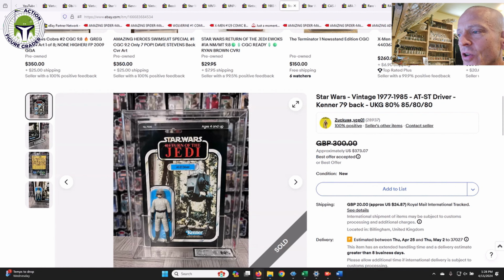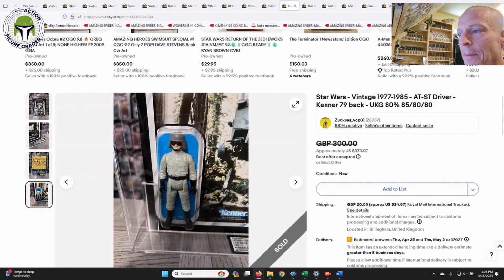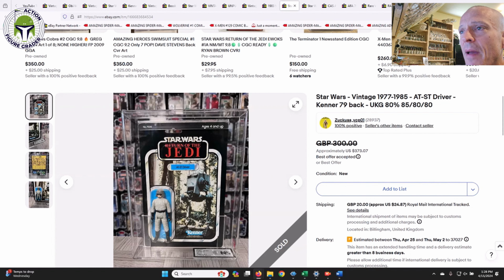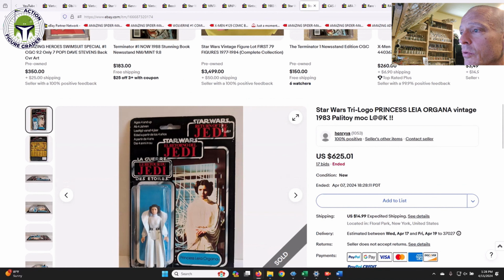So I don't know why it's always with the AT-ST driver that manages to stay clear, but this one did as well. And again, it was a UKG 80%, 85, 80, 80 were the sub scores on that, 79 back A. Beautiful example. That one was listed for 300 pounds. Best offer accepted on that one was 235 pounds, which equates to 292 US dollars. Pretty decent deal on that, I feel like, given the clear blister.